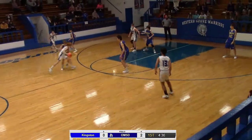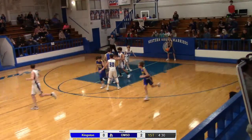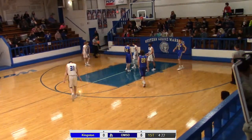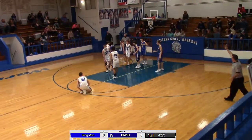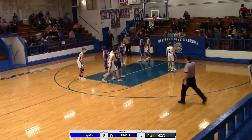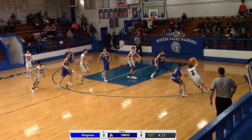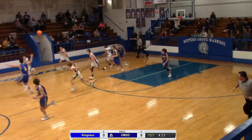Baker is going to be picked up by Parker. Gets it over to Fields. Fields takes the three. It's good. We've got a 5-second call. Ozark Mountain's playing some good defense to start us off here. Fields is going to take it out for the Bears. He tries to get it in to Wiseman, and it's picked up by Collins. Good hustle by Collins. Collins tips it back in there.